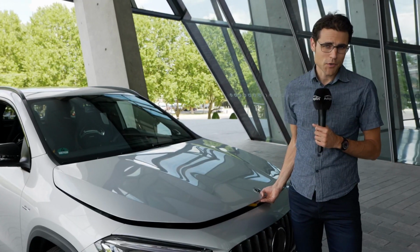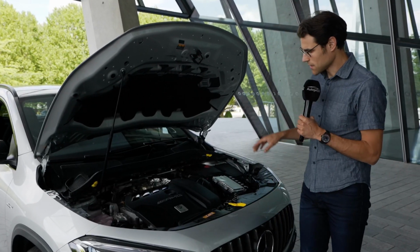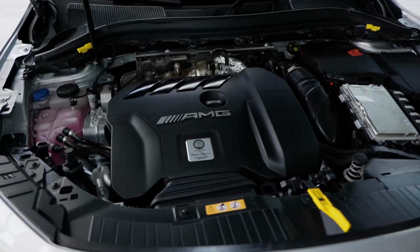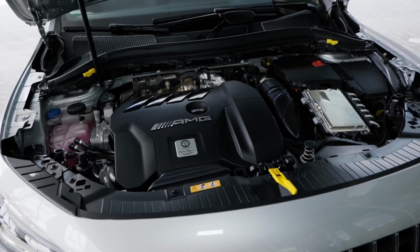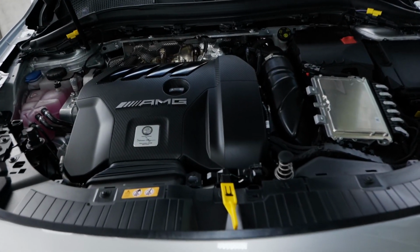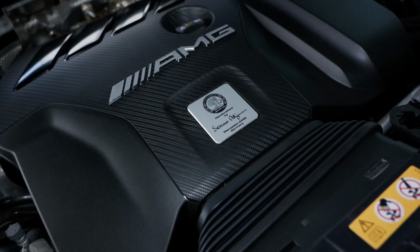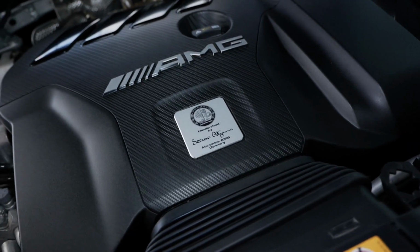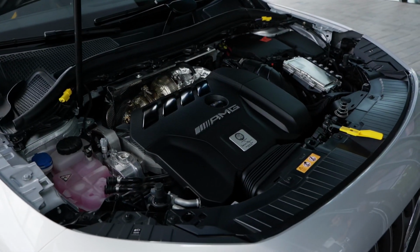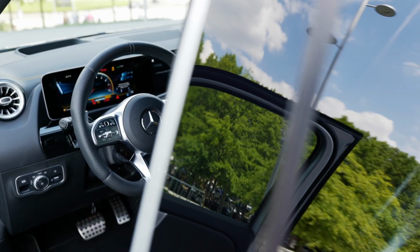The GLA AMG models come with a 2-liter 4-cylinder turbo petrol engine. This is the top horsepower spec right here in the 45S with 412 horsepower. Wow, 412 horsepower from a 2-liter engine. 500 newton meters of torque. 4.3 seconds is the acceleration figure, and 0.1 seconds slower with 387 horsepower in the normal 45 model, or in the 35 model with 306 horsepower, 400 newton meters, 5.1 seconds.